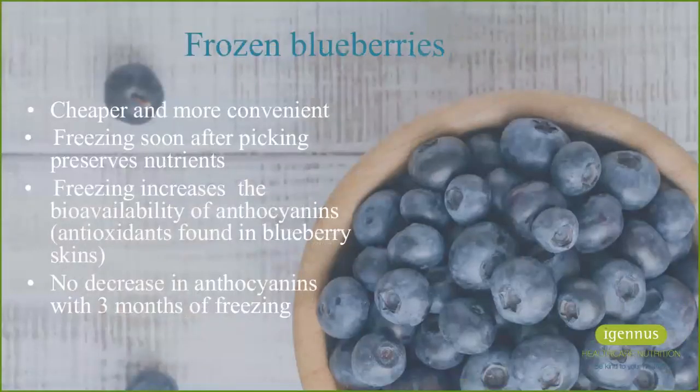Berries are probably the healthiest fruits to eat because they're low on the glycaemic index, so they won't cause a sharp spike in blood sugar. And they usually have bright colors, which means that they have lots of antioxidants and other phytonutrients.